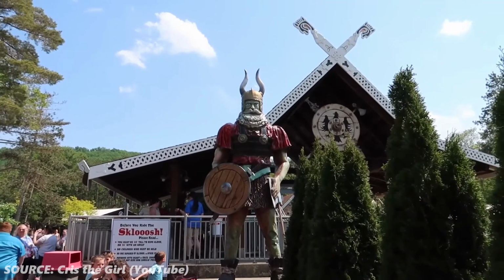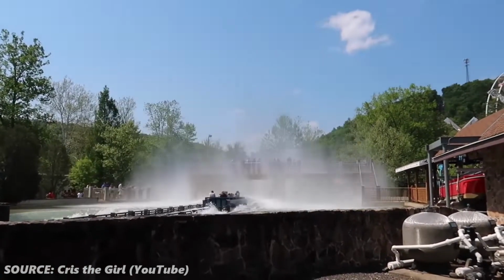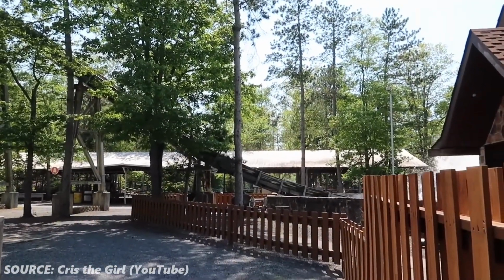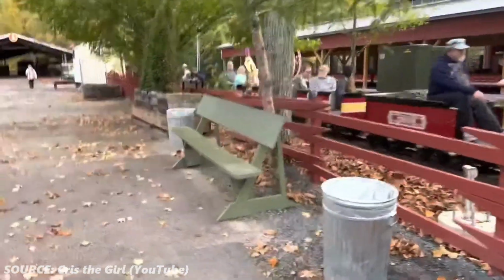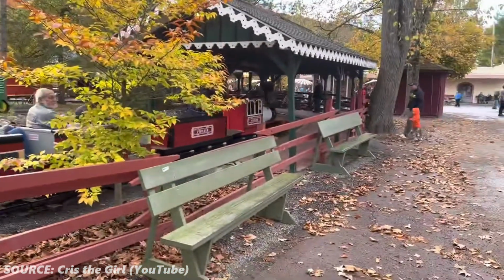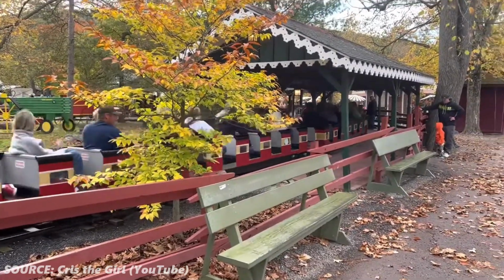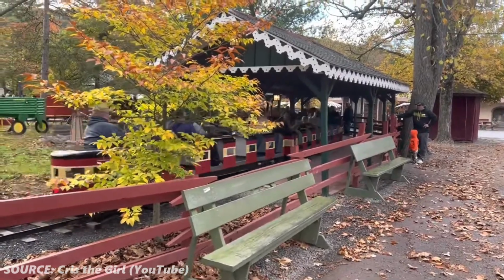Anyways, after that, I did Skloosh, which is their Shoot the Chutes ride. And honestly, probably one of the best named water rides I have ever come across in my entire life. Just, what an amazing name. And I did their train ride, which was really cool because it went way back in the forest where we actually got to see some live deer. Now, I don't think they were contained in any way. It looks like they had some food or something that attracted them and kept them in the area. But as far as I understood, they were just wild deer just chilling out at the back of the park.